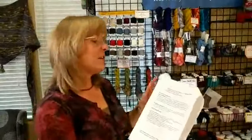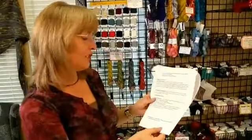And Skacel always puts on great knit alongs. We just finished one that was a mystery knit along. It's called Match Play from Michelle Hunter. And now this is going to be the next one. So if you're interested in doing another knit along or making something for yourself because you've been doing gifts for a couple months, then that might be a great project for you to look at.